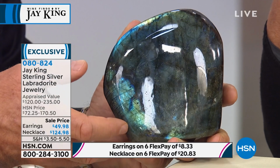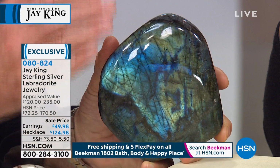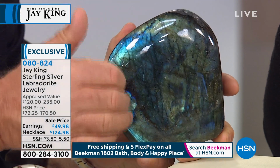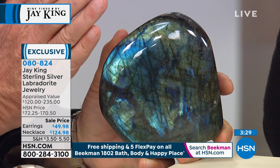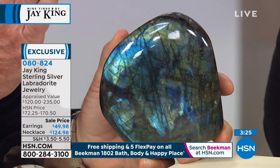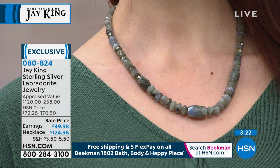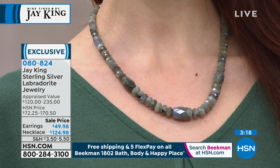That's all done by hand. But with this, because of the labradorescence, you cannot cut it just like this. You have to cut it, and then you look at what they call the fire line. When you cut it, you can see the fire line, so then you have to cut along that fire line. Now that fire line might change two, three, four, five times while you're working that material.